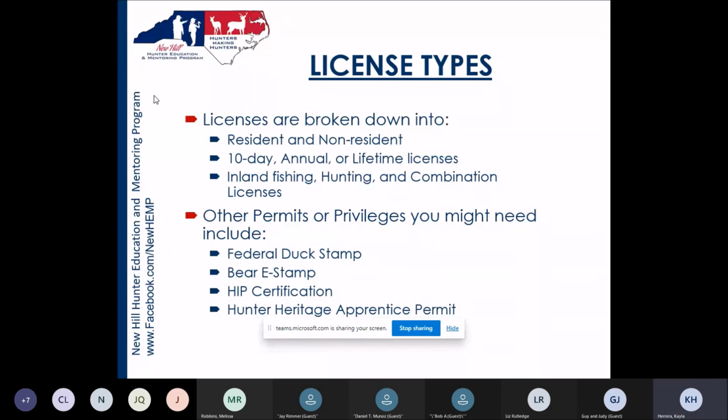It's a good thing to know what kind of hunting you want to do before you go in and buy your license. Because if you go to Walmart and you say, hey, I want to hunt deer, what do I need? And they end up selling you the wrong type of license. Sometimes you can't rely on the people at Walmart because they're not really experts at what everything includes.